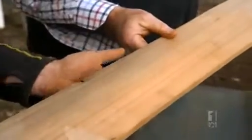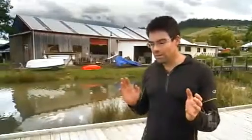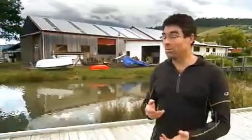The timber, despite it looking really old on the outside, it's got some fantastic straight grain. The orange sections are so strong. I can't believe how strong the stuff is, and it's so light.